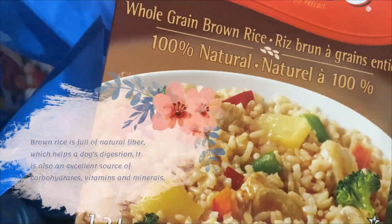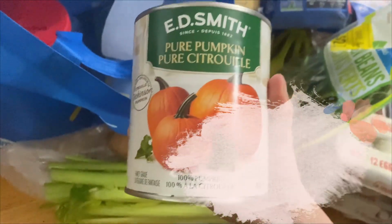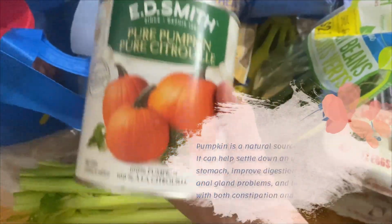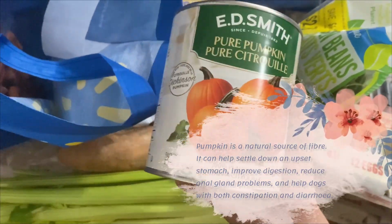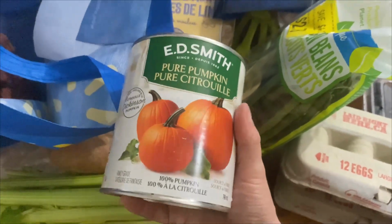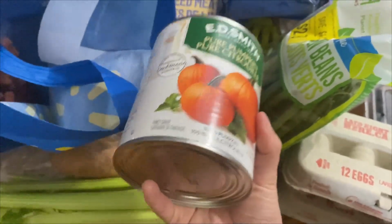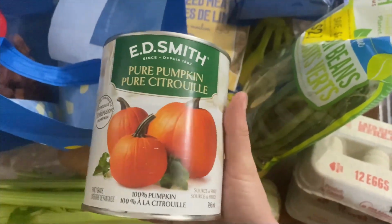I picked up a box of brown rice for the dogs as well. The next thing we ended up getting them is some pure pumpkin. And you have to make sure it is pure. Anytime it's pumpkin season, we just get the full pumpkins. I scoop everything out of it, I divide up the seeds with the actual stuff inside the pumpkin and give them that. But where it's not pumpkin season, I have to get it in a can. But again, make sure if you do get it, it's pure.